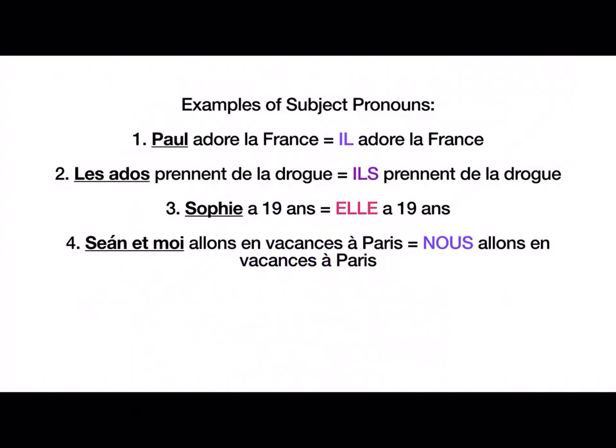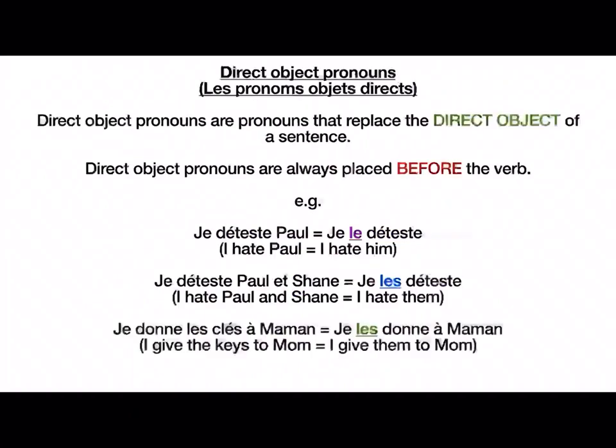Okay, so I hope that makes it easy to understand what a subject pronoun is. Je, tu, il, elle, nous, vous, ils, elles. I forgot the s, but you get the story. Okay? So the only other one I'm going to teach you today are the direct object pronouns, les pronoms objet direct. Now don't be thrown by the name direct object pronouns.